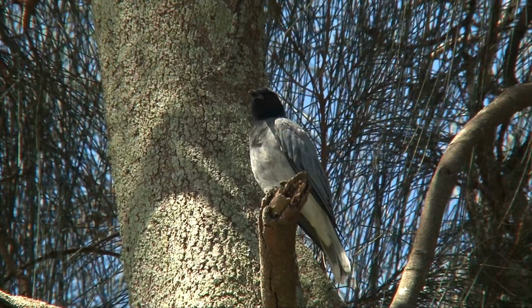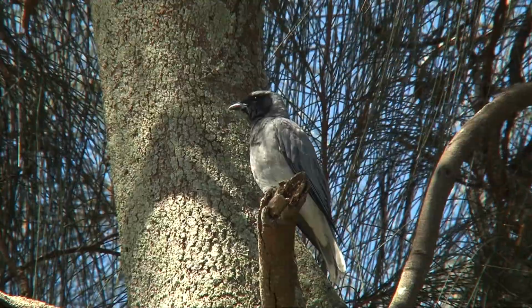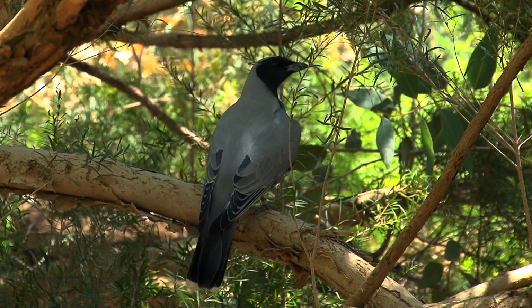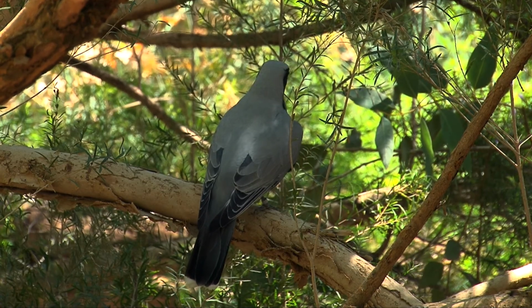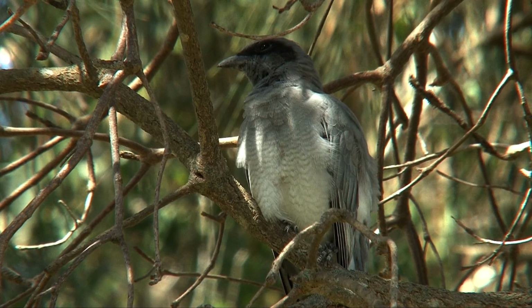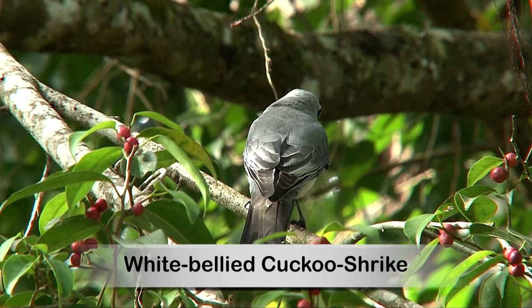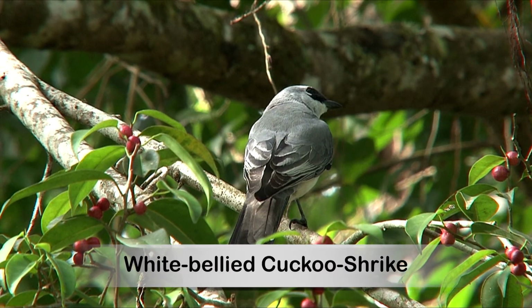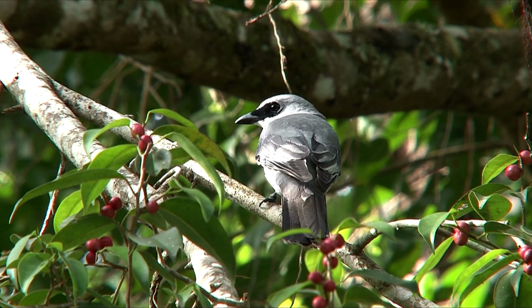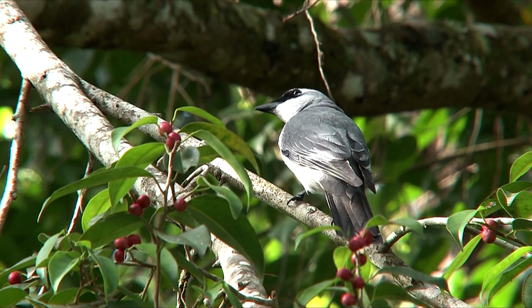Inhabits many wooded habitats with clearings, farmland, and urban areas with trees from Indonesia to Australia. Inhabits eucalypt forest and other woodlands in Australia, Indonesia, New Guinea, and the Solomon Islands.